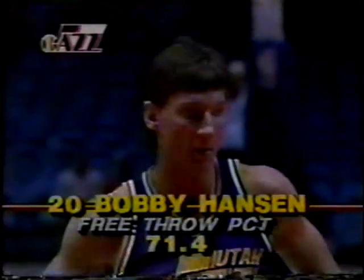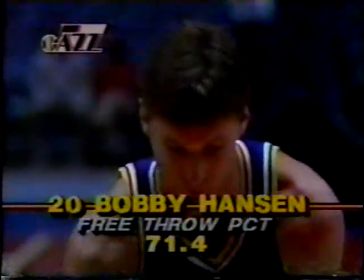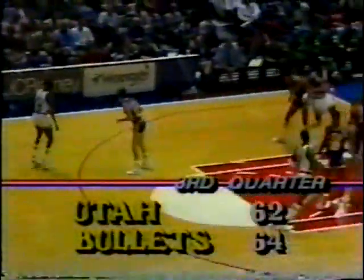Bobby Hanson has been one of the big surprises, of course, of the Utah Jazz. Darrell Griffith out with that foot injury, Bobby Hanson looked to fill the gap, and he's having a tremendous season considering a lot of things were against him. From the line, 71.4%, and he averages an even 11 points a game. And his free throw here is good. A 3-point play, and Hanson has 7 points, 5 of them here in the third quarter. 64-62. The Washington Bullets lead by 1 basket.